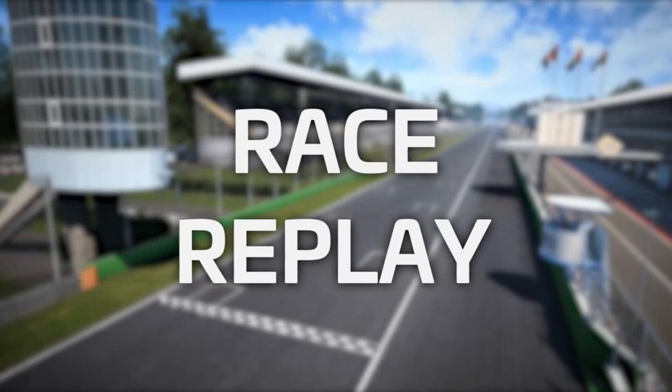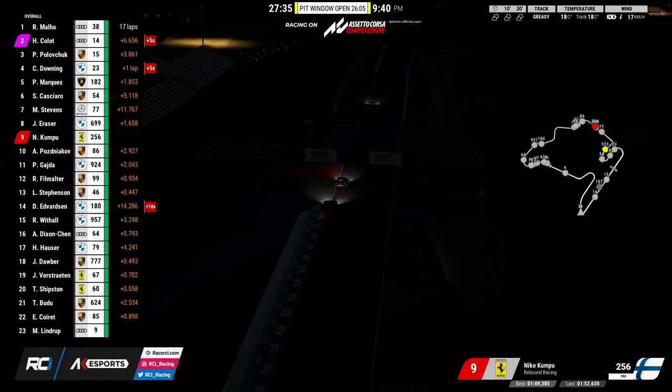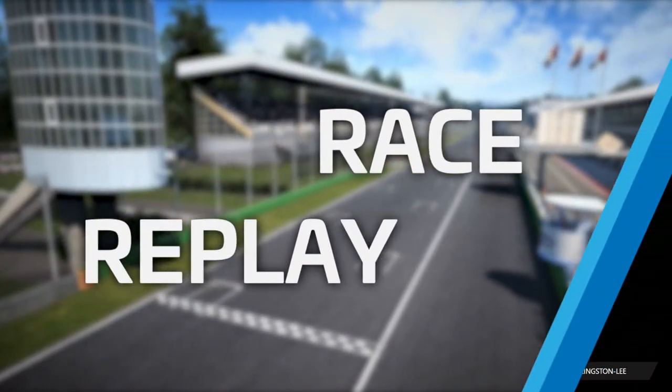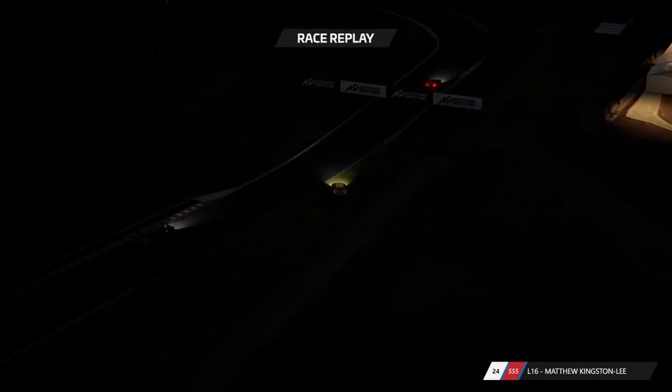Yeah, Nico Kumpu there getting taken out by Matt Stevens. So Marlow is in the lead. I was going to say that Nico Kumpu seemed to have a worse lap. The guys seem to be closing up on him. They gained quite a bit there.